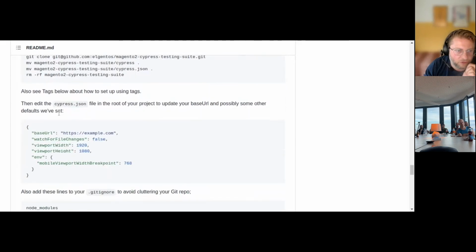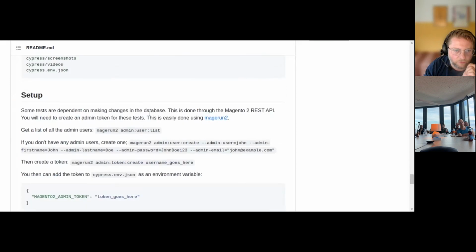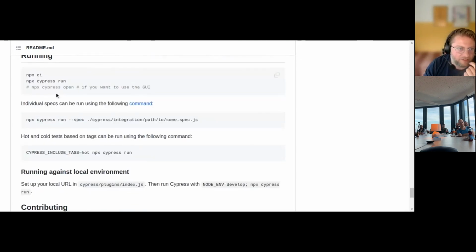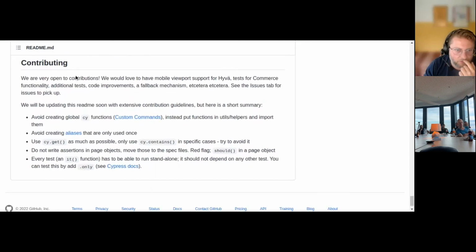Here you'll see how to install it, how to set the versions. You'll need a token from Magento to create the customer through the support plugin or the support file. Then use the tags. This is how to start it in CI, running against your local environment, and this is how you can contribute.